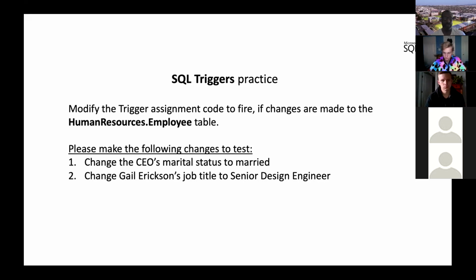So we could do something like change the CEO's marital status to married, and then maybe, well, we don't want to do that because that's a part of the, what else do we have in that table that we can change? We change his job title to supreme being or something like that, since he's the CEO.